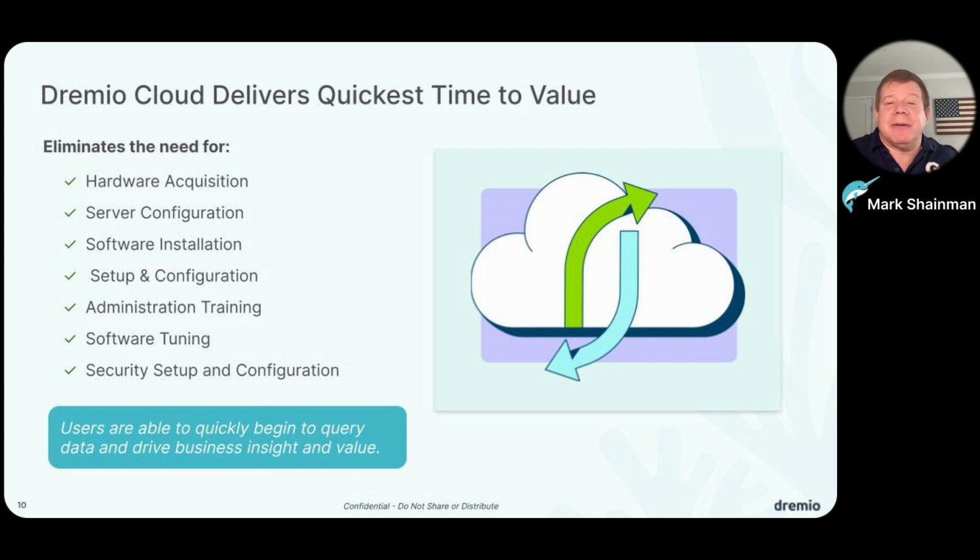So one of the big benefits we see a lot of organizations getting from leveraging Dremio Cloud is all that stuff they'd have to do if they were setting up their own environment. They don't have to do any of it. Hardware acquisition, server configuration, software installation, setup and configuration, that administration training that has to happen if organizations are actually going to run their analytical environment. We take care of all of that. That's all behind the scenes. Software tuning, security and setup and configuration.